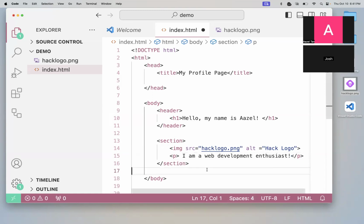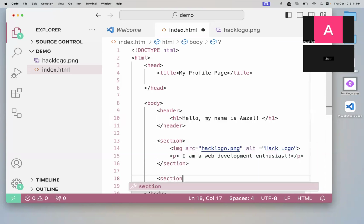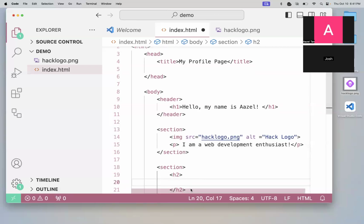Okay. So now that we have one section about a photo and maybe a brief description about me, let's say I want to add another section which is more about me. So I'll create another section. And then since under this section I want the header to be more about me, but I don't want it to be as big as my initial header, which is H1, I'm gonna add an H2 tag, which would be a different size. And then I'll write more about me.